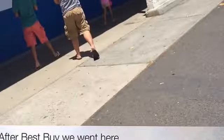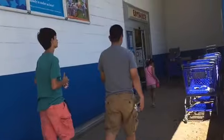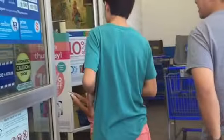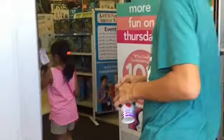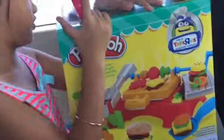We're at Toys R Us now after Best Buy. I don't know what she wants. What did you buy at Toys R Us? I bought the barbecue cookout creations, and it's a really big playset.